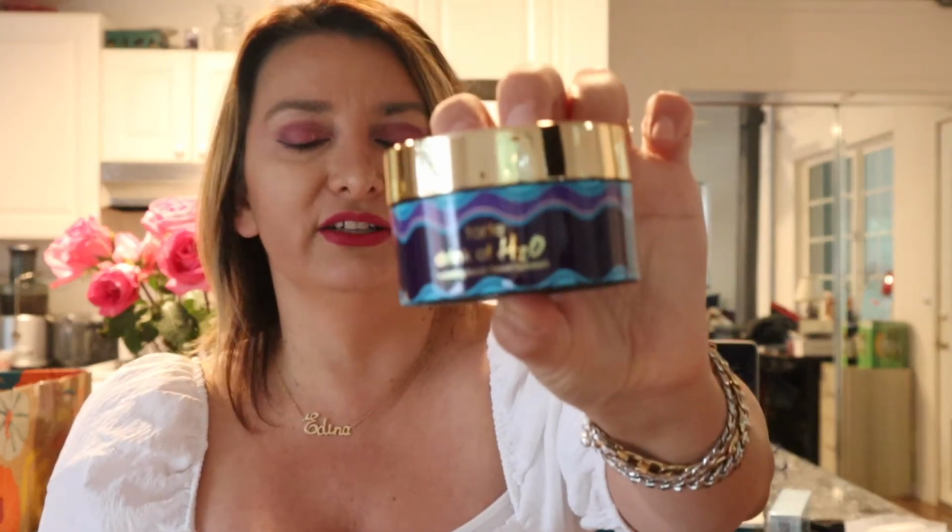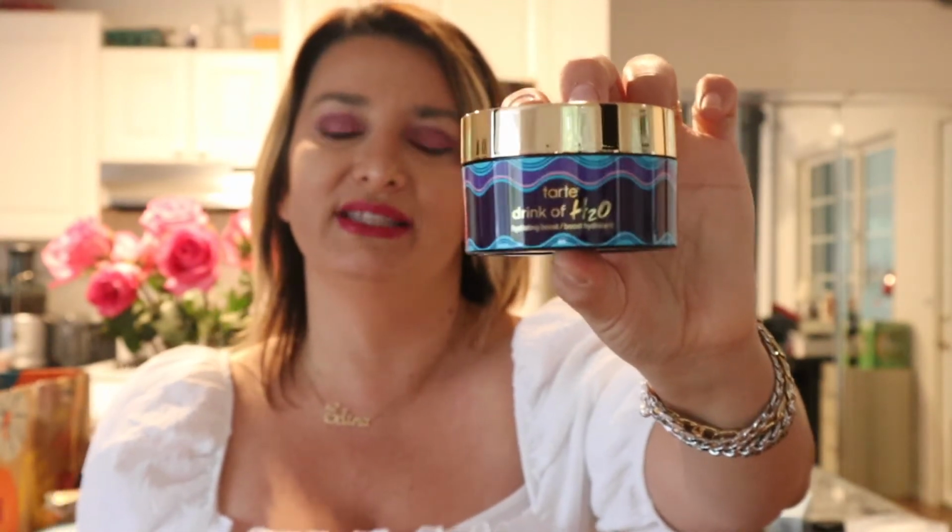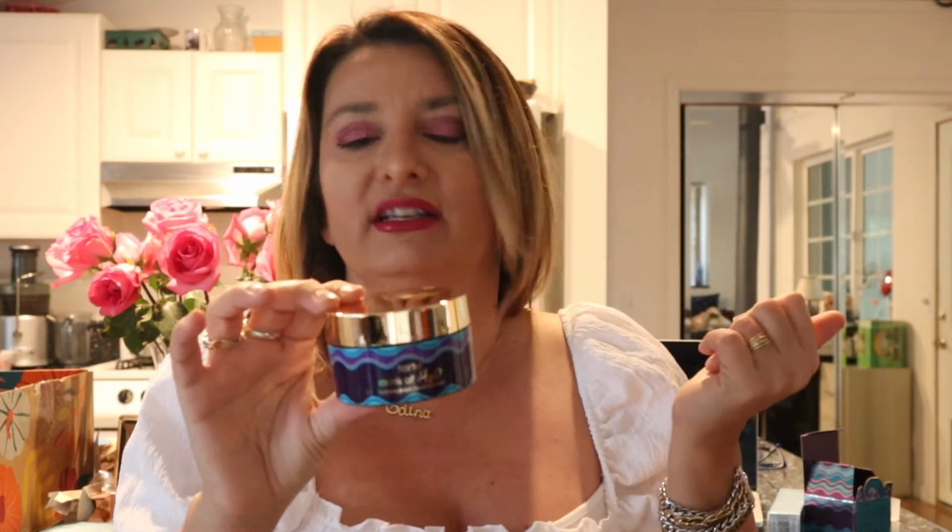So if you have combination skin like myself and you don't want to spend $70 on the Tatcha water cream, I recommend you get this one. This is from Tarte. It's the H2O cream. It's also a water-based cream. And I think it's a little bit cheaper. It's like $40-something at regular price, but usually Tarte has sales on its website. But yeah, this is also a really cool cream. And let me just show you how it looks. Yeah, this is the big one. And I got a really good price on it, so I'm really excited about this one. I'm going to use this when I'm done with the Tatcha water cream, because it's probably almost as good as the Tatcha, if not the same.